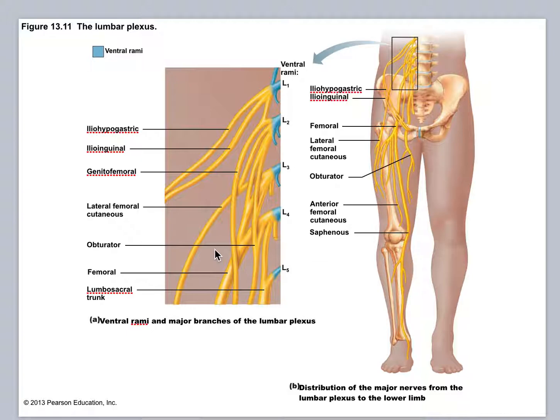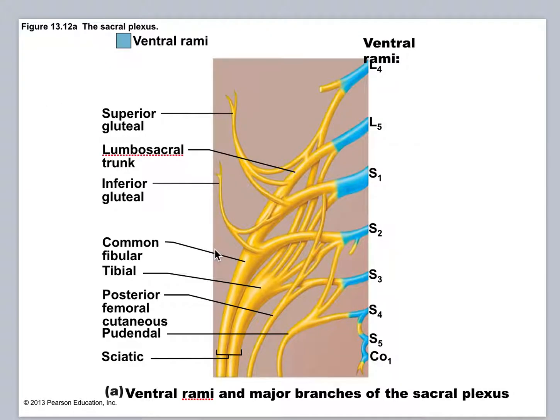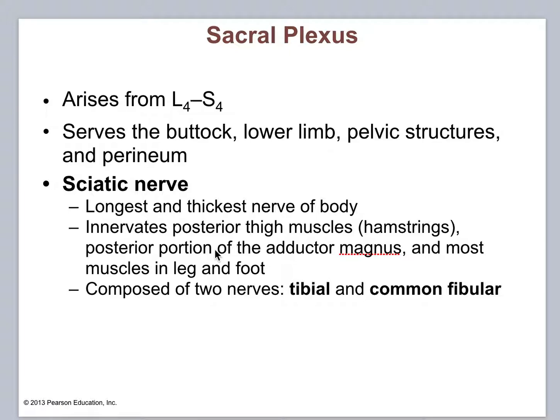Diagram cartoon of the lumbar plexus. The sacral plexus comes from L4 through S1. It's the longest and thickest. It forms the sciatic nerve, which is the longest and thickest nerve of the body. The sciatic nerve is actually two nerves combined into one nerve. The two nerves are the tibial and the common fibular nerve. They join together to form the sciatic nerve, but they can be thought of as two different nerves that are just joined together.